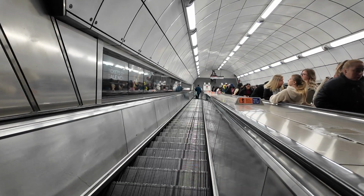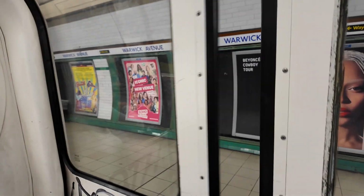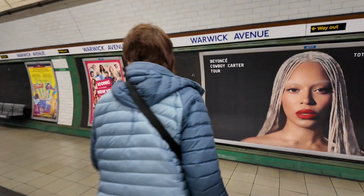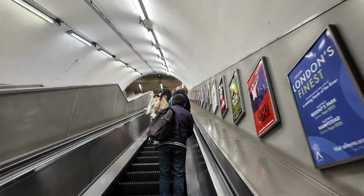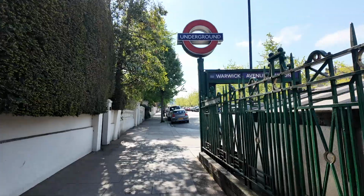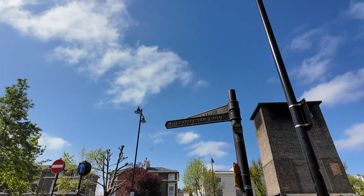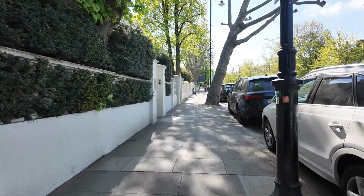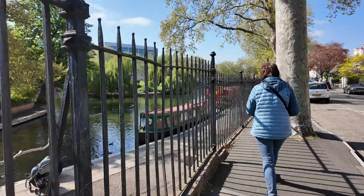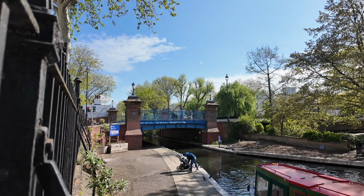So we had a plan to escape the crowds, and it involved a short tube journey to Warwick Avenue. Once at our destination, we headed for Little Venice, the beginning of a 2-mile canal-side walk that tiptoes its way through the capital, heading towards Camden Town.